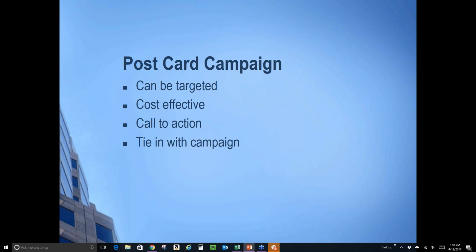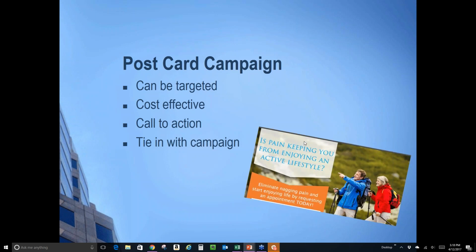And then if you're adding some Google ads and some other things out there, that's really where you see success in these marketing campaigns. Here's a nice example of a postcard that we've done up. We've obviously removed the contact information on there for the privacy of that physician, but here's what a nice bright postcard should look like. And right here, we have a good call to action by requesting an appointment today.